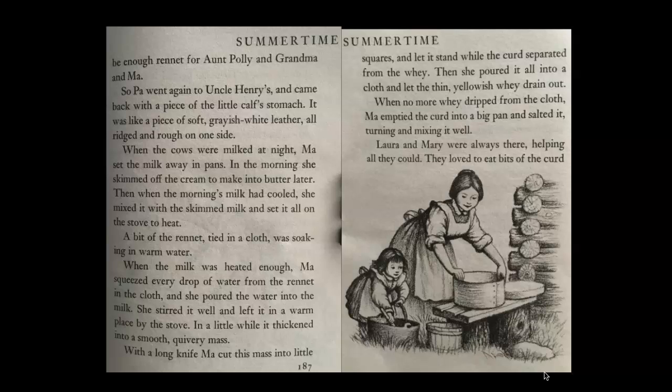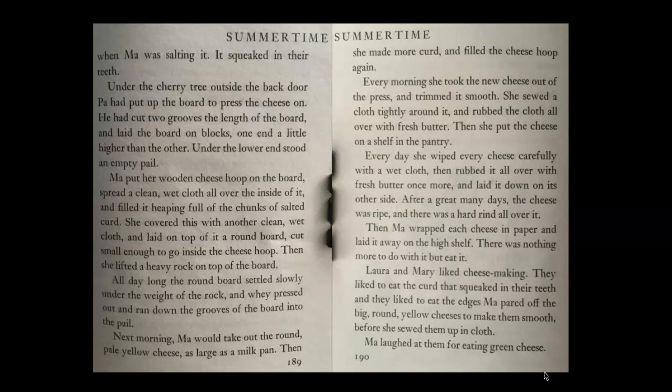When no more whey dripped from the cloth, Ma emptied the curd into a big pan and salted it, turning and mixing it well. Laura and Mary were always there, helping all they could. They loved to eat bits of the curd when Ma was salting it. It squeaked in their teeth.